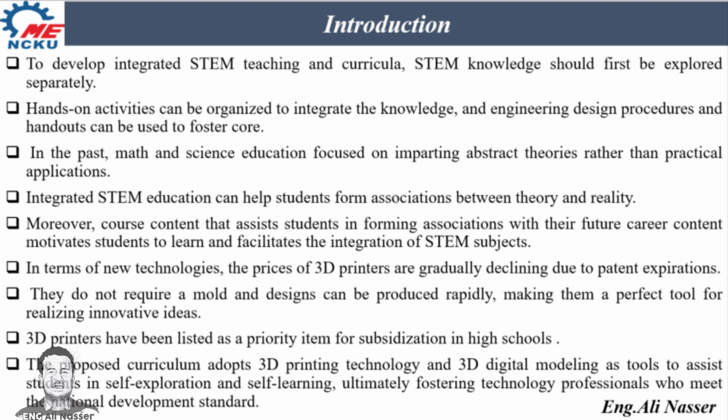To develop integrated STEM teaching and curricula, STEM knowledge should firstly be explored separately. Hands-on activities can be organized to integrate the knowledge and engineering design procedures. In the past, math and science education focused on imparting abstract theories rather than practical application. Integrated STEM education can help students form an association between theory and reality.